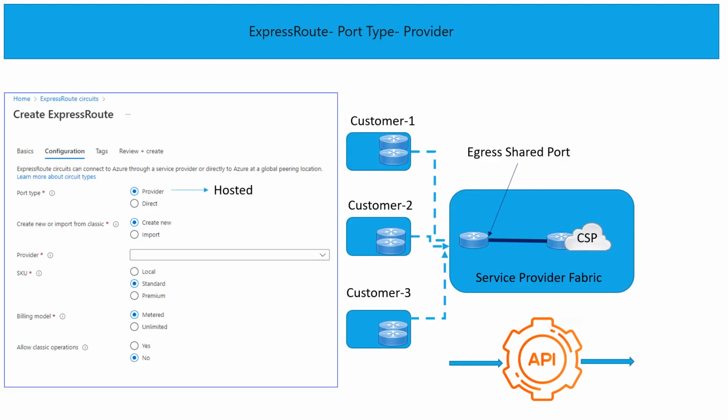Now, let's try to understand the port type. When you provision the ExpressRoute circuit, you get two options. One is going to be the provider, another one is going to be the direct. When you choose the provider option, that is going to be the hosted services.